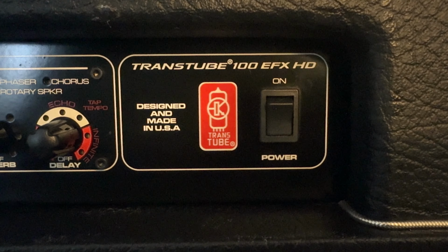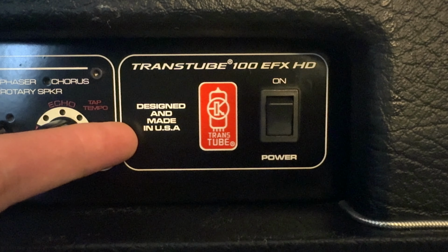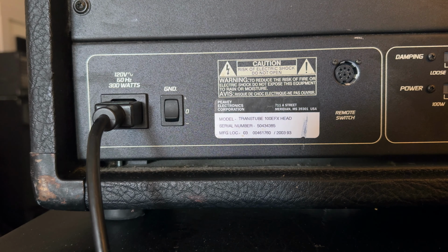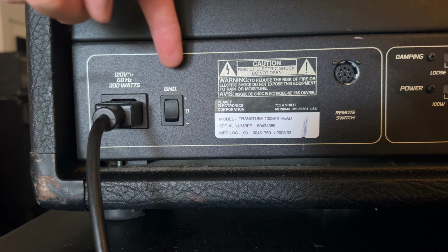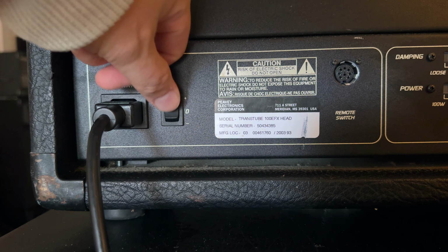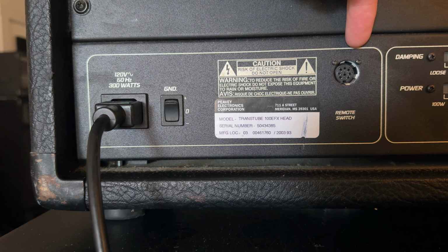And it should not be overlooked that this is one of the last ones that was designed and made in the USA. It's got that nice Transtube logo and a front-facing power switch. Around the back of the amp, we've got our power hookup, a ground lift switch in case you're experiencing some noise or hum. You can switch between positive, neutral, and negative, and we've got the jack for our foot switch.